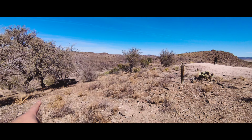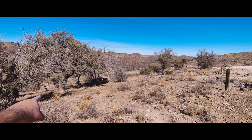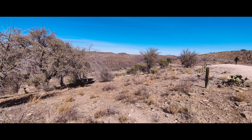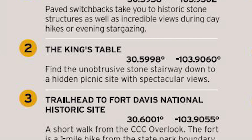A number of these old CCC tables, as well as a barbecue pit, out here on the side of the mountain. When looking at the trail map for the park, we took a great interest in number 2, the King's Table. Find the unobtrusive stone stairway down to a hidden picnic site with spectacular views. We took a great interest in this and tried to find it.